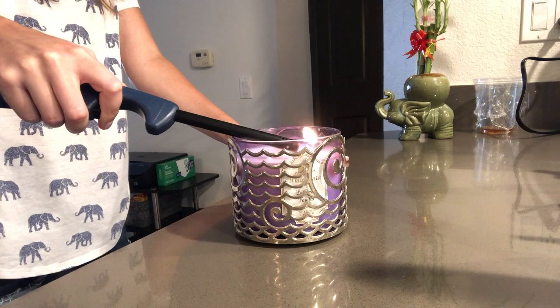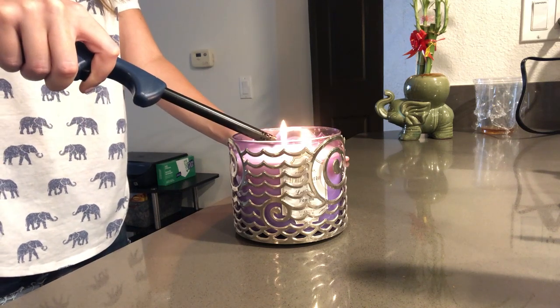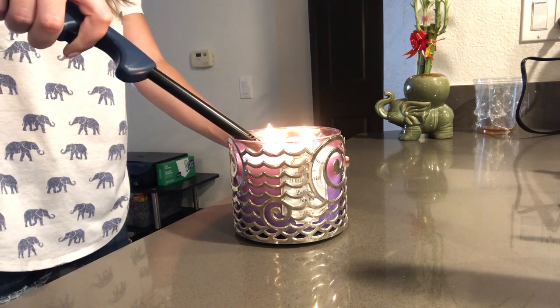After the entire apartment is clean, I love to light a candle so that everything smells good.